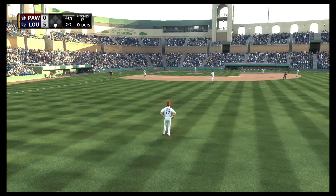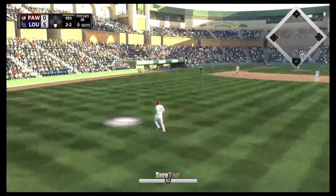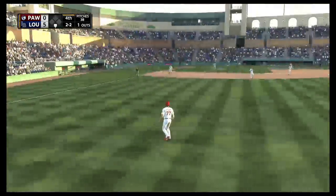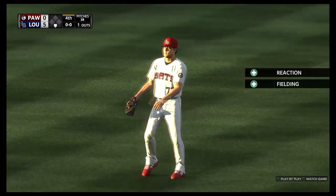Stepping into the box, Sandy Leon, as we begin the top of the fourth. Lots of baseball left in this one as we're still early on, but you don't want to fall too far behind. They're already down by a bundle, and one of the things you want is your leadoff guy to get on and set the table for the big boys.